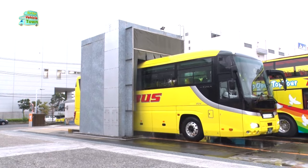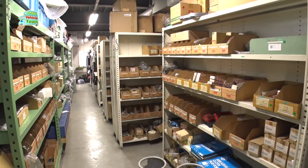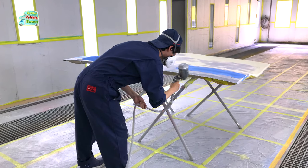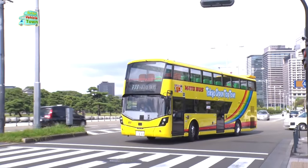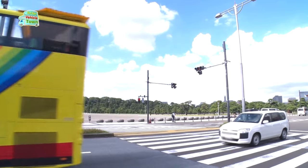There's a car wash room that cleans vehicles to a shine. A warehouse with about 25,000 parts. And there's even a paint shop. It has everything! Lappy, do you know about me a bit more now? For sure! Thank you for showing me so much!